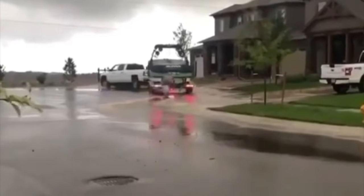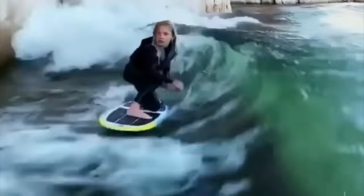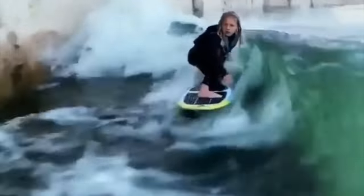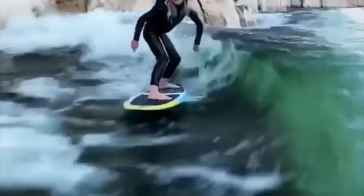The next one is wake surfing. Some of these people will do this in just some incredible places, but whoever thought this was a good idea is beyond me. This little girl is one of the luckiest little girls I've ever seen. This could have turned out really bad really fast.